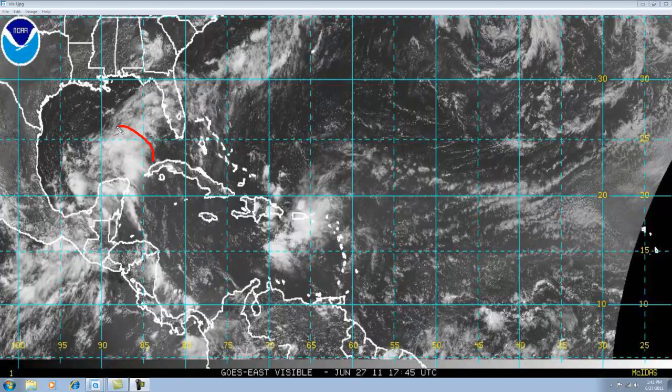We have an area of disturbed weather here in the southern Gulf of Mexico that we want to talk about. Also, we have a tropical wave that's located just west of the Lesser Antilles that'll have to be watched once it gets farther into the western Caribbean.